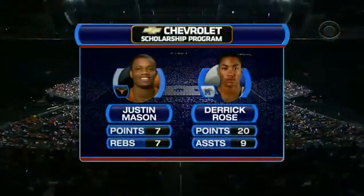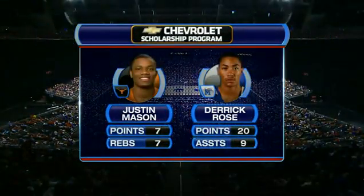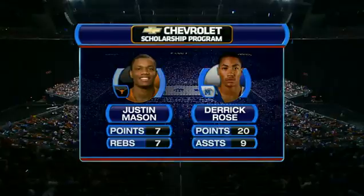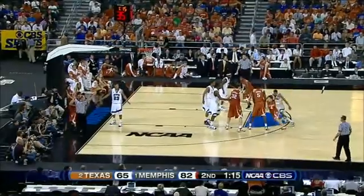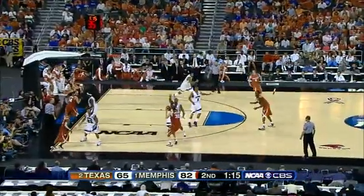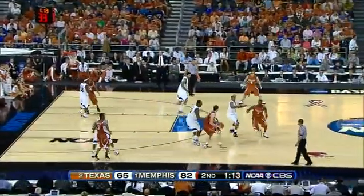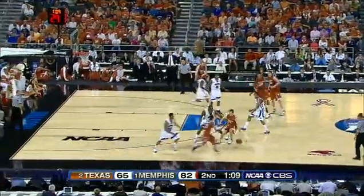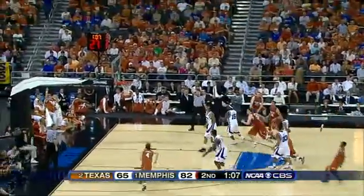The Chevrolet players of the game are Justin Mason from Texas, 7 points, 7 rebounds, and Derrick Rose with 20 points, 9 assists from Memphis. Pretty good 2-game stretch for Rose. 27, 4 rebounds, 5 assists against Michigan State, and almost a flawless game here today.